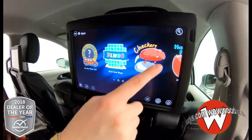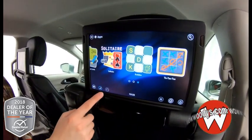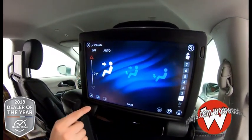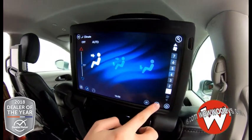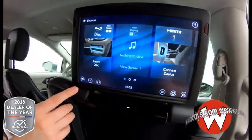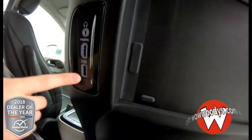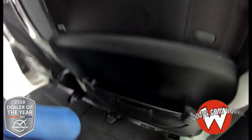But you have tons of games that they can use on those pages, so that's really nice. You also have your climate controls right there, so you can adjust the temperature, and then you have all of your settings for your brightness and stuff as well. So tons of features inside of these. So here are those ports for your headphones, HDMI, and your USB.